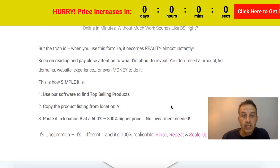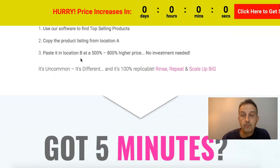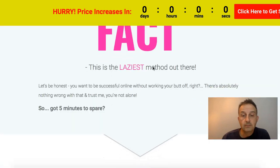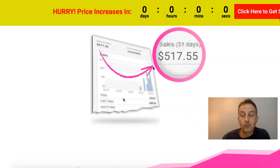Big commissions in minutes, and basically this gives you a bit of software. It finds the top selling products. You then copy that listing from A, put it into B, and price it up, basically. These are some of the figures they've made, 32,000. They call it the lazy method. Yeah, it is quite lazy. The software does it for you.